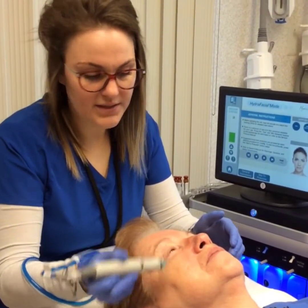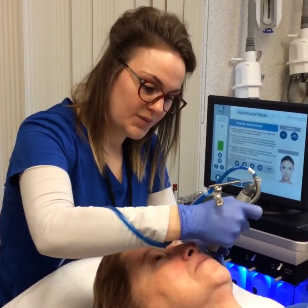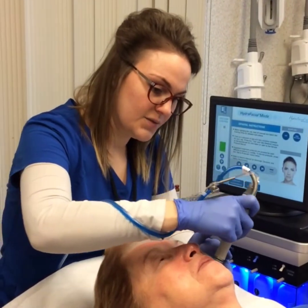So just to reiterate, this is the salicylic acid and honey. Should be quite comfortable to the patient now. Yes. Just feels wet most of the time.